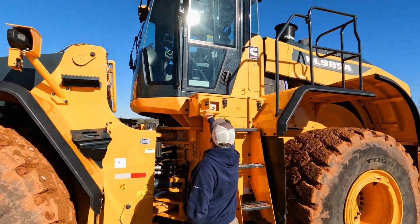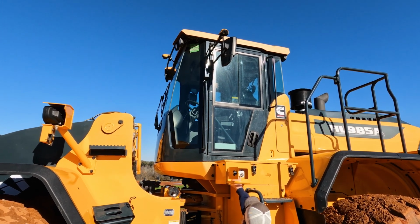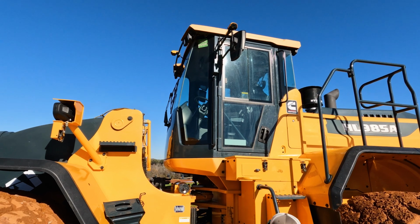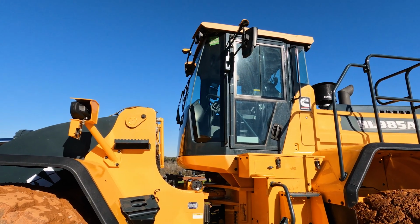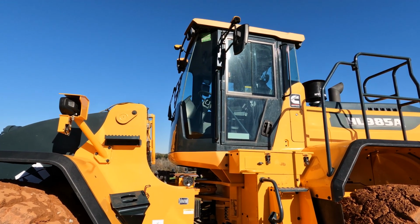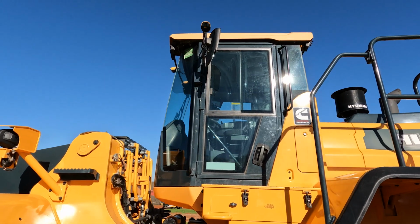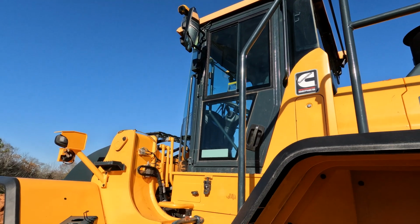The cabs, the Hyundai cabs, are all the same from the 955 and larger. I believe the 985 is the same cab. Is that correct, David? Yes. So very comfortable, great visibility, lots of glass, as you can see. Easy to telescope and tilt the steering wheel. You've got an air ride seat that's got multiple adjustments to it. Full color 7-inch display that's touchscreen with buttons. We'll pop up and look in the cab here in just a second.